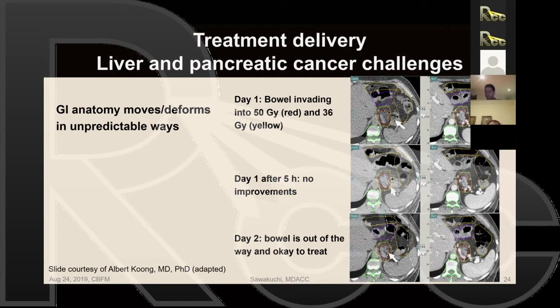So, for example, as you see here on day 1, this bowel is clearly invading the 36 gray line and possibly even the red a little bit here, which is a 50 gray line. But then after 5 hours, we said, okay, well, let's hold off and get the patient back on the table after 5 hours and see where things are. So this was the reference, and this is where the patient is even after 5 hours. And there's no subsequent improvement here, as you can see.